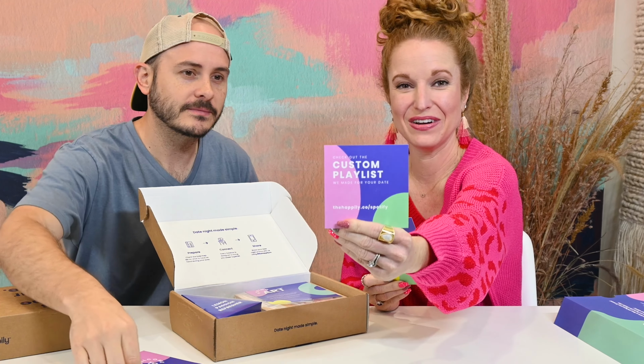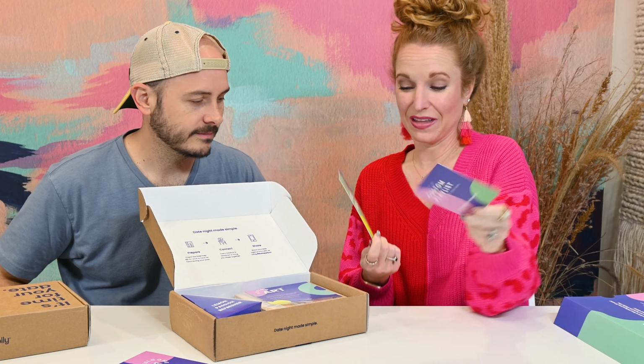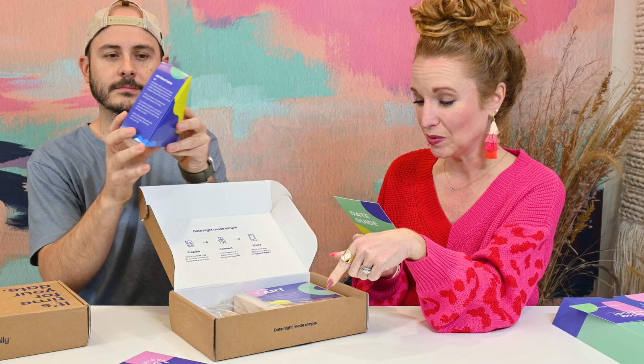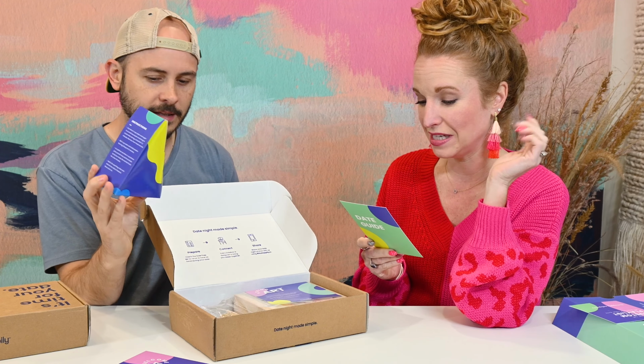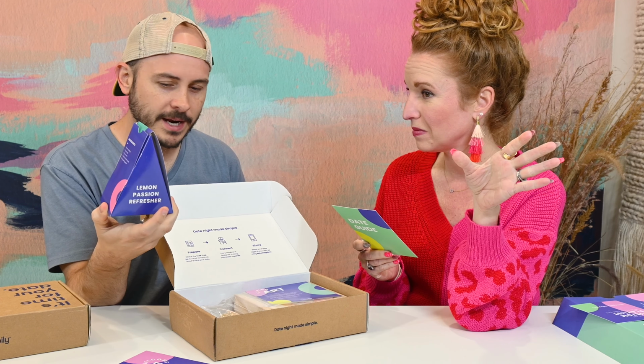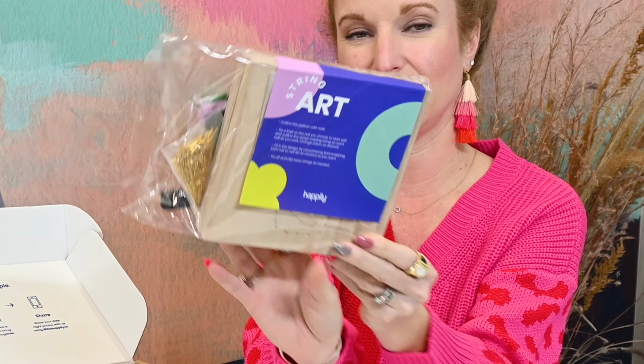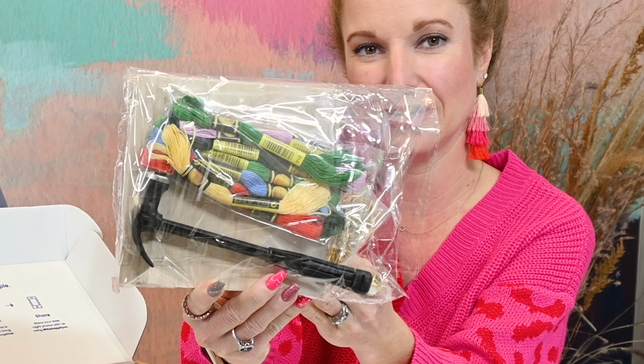So you have your Spotify playlist, your conversation starters, and then your date guide. It says, set the vibe, lemon passion cooler. It is a lemon and passion tea drink you make. They're so good with their branding and their box. That is so creative. Really cute. Then it says you make string art. So here's the project. And it has everything in there, little baby hammer and everything.